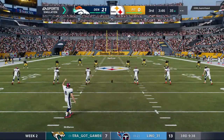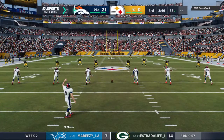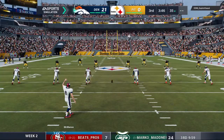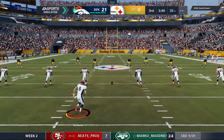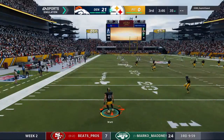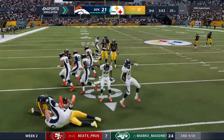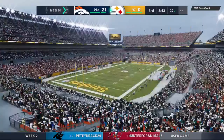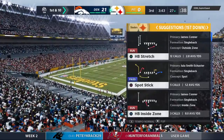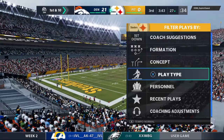Brandon McManus to kick off for Denver. After the touchdown, here's McManus now to kick it away. Pulls it in at the 13. And out a little across the 25 to the 27. Take over first and 10 at their own 27-yard line.